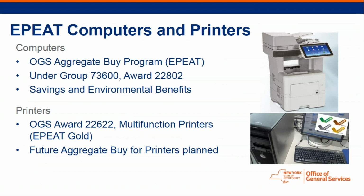Another relatively easy product to green is your computers and printers. And you can do that by purchasing an EPEAT registered device. For those of you who aren't familiar with EPEAT, EPEAT is a system used by manufacturers to rate their products against environmental criteria. So if you buy an EPEAT certified computer, you can be sure that it meets environmental standards such as RoHS compliance, reduction of hazardous materials, and conformance to Energy Star standards.